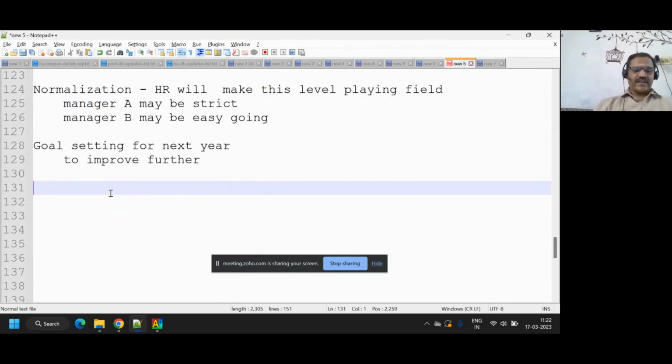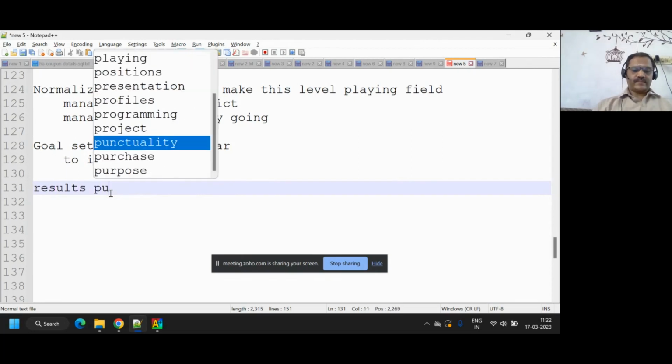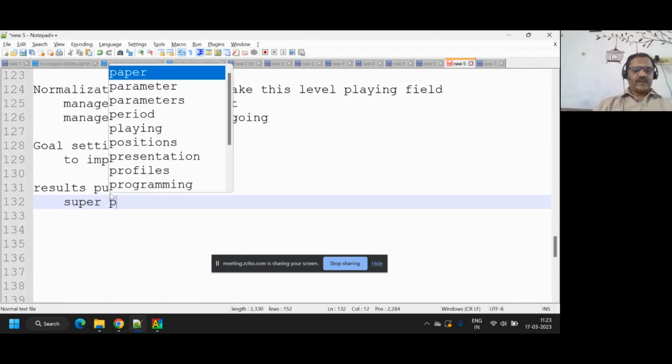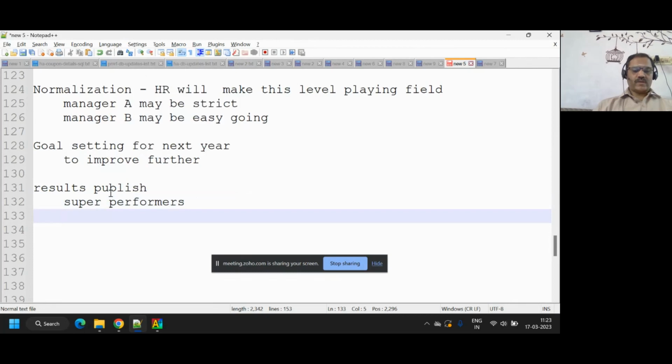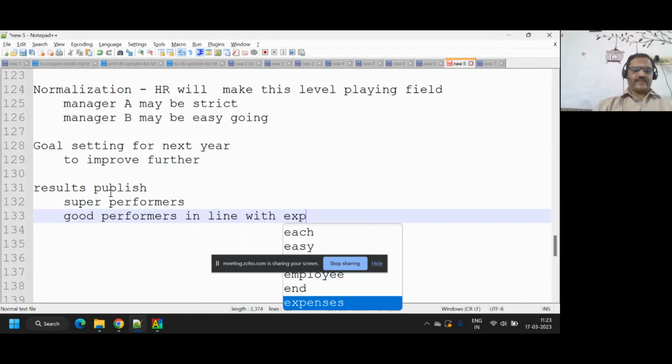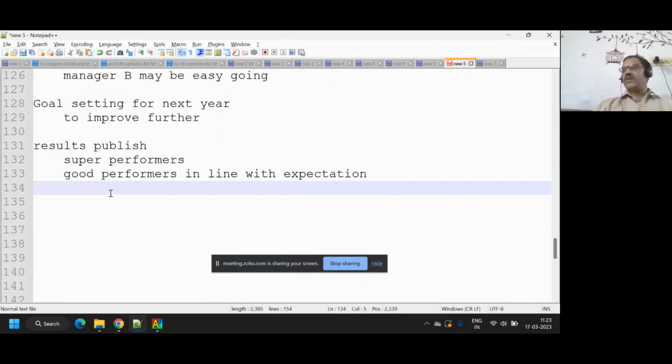After goal setting happens, then results are published. HR will publish the results. Yeah, you have got this many, your self rating is this, your manager rating is this, final rating is this. They will do that. And then they will also categorize super performers, good performers, in line with expectation. Okay, you are given a work and you did good, no issues.